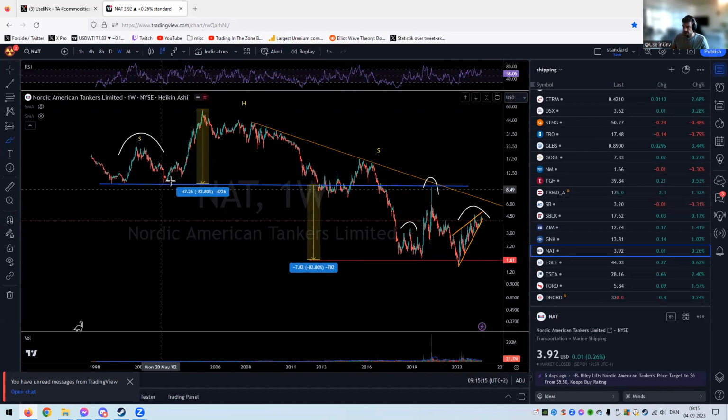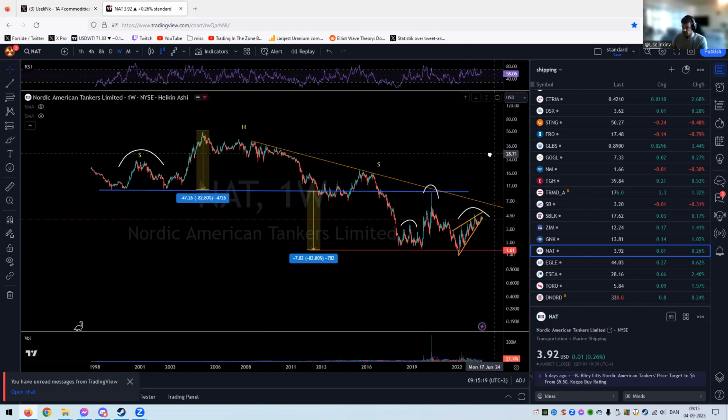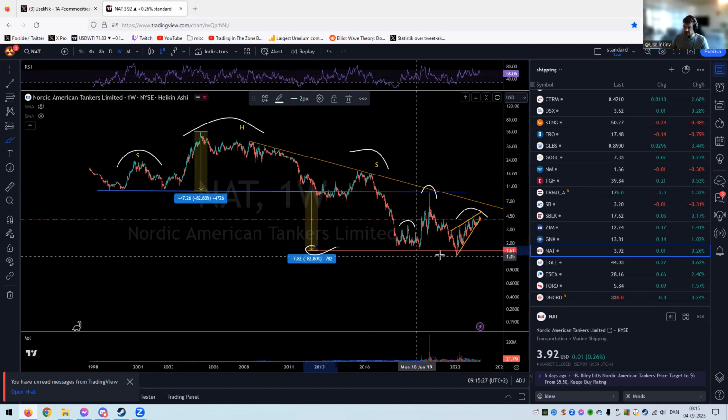Doesn't look good at all. You can see, let me show you some beautiful technicals here. Again, it's a long term head and shoulders formation here. Yes. Neckline, the blue one, just below 10.